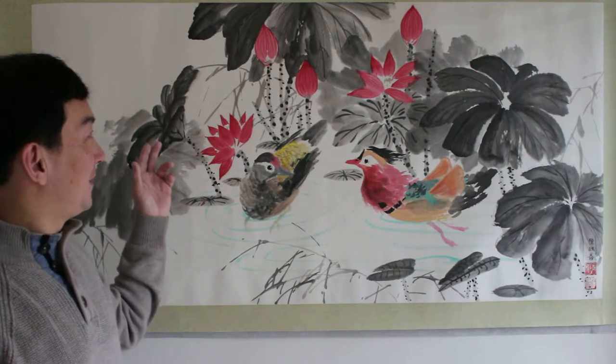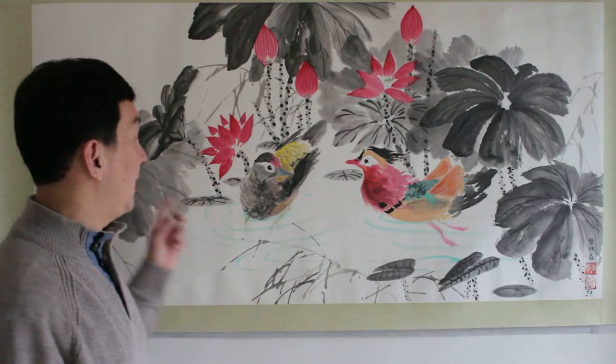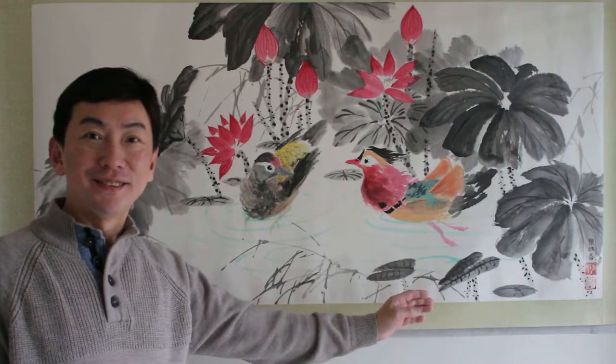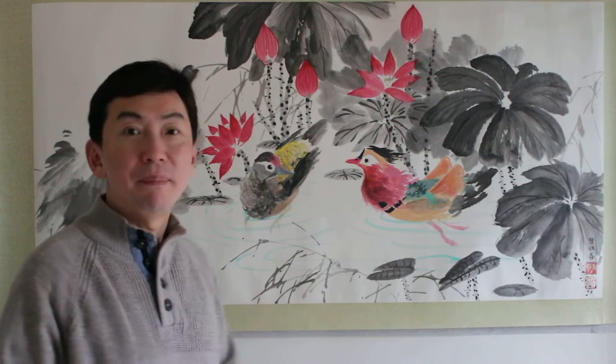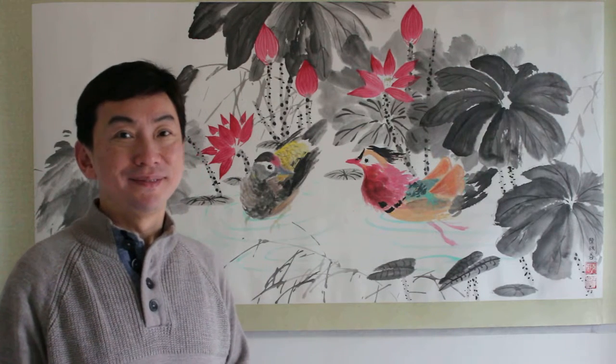As you can see, this is a very large painting. The size is approximately 2 feet high to 4 feet long. I never do anything that is very violent, dark, or depressed. Maybe this is my character. And for me, I think a painting should give people joy, hope, beauty, kindness, not violence or depression.